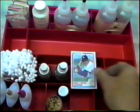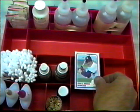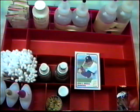Look at this. While I'm digging through this stuff, I pick up John Brodak's Yankees right at the time of the World Series, too. Playoff.